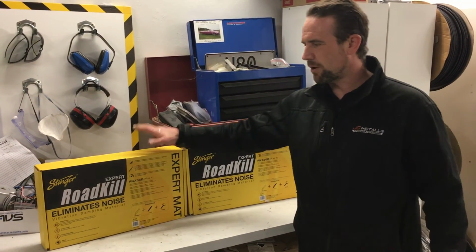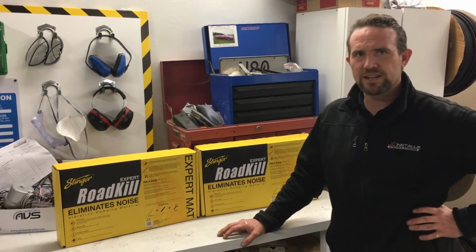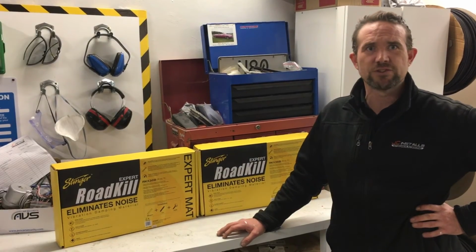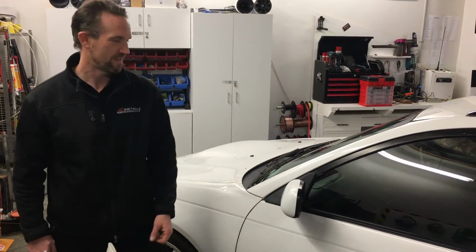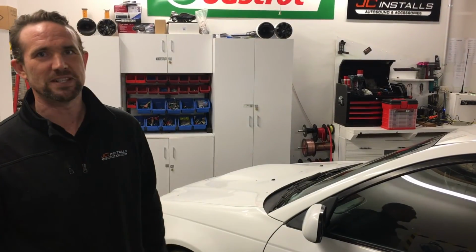So today we've used the Singer Roadkill product, which, as you can tell, really does the job. It's an excellent sound deadening material as long as it's applied and used correctly. Before, after. That does the job.